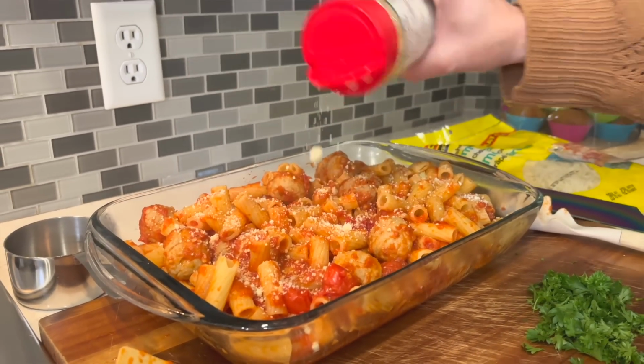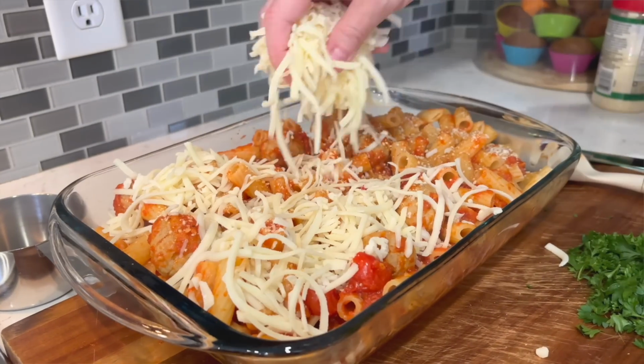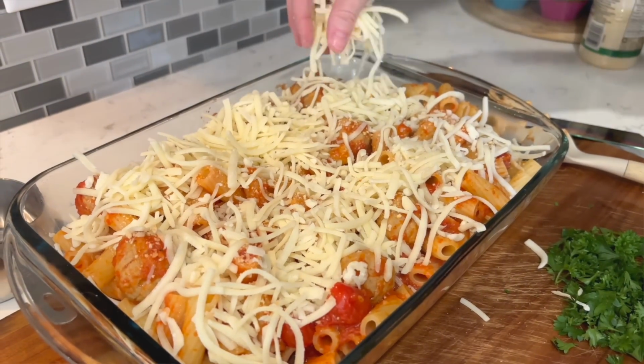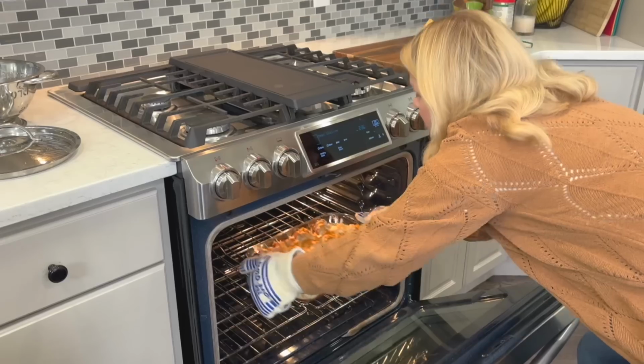You can use any kind of cheese that you like, and then just broil it so that the top gets nice and crispy. You can add parsley or basil too if you want a little extra color. This is such a quick, easy dinner, and my family loves it.